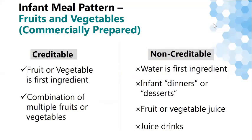So if you're not preparing the food in your kitchen and you're buying commercially prepared fruits and vegetables, we're going to figure out here which ones are creditable and which ones are not. To be creditable, a fruit or vegetable has to be the first ingredient. It can be a combination of multiple fruits or multiple vegetables or a combination of both. Non-creditable commercially prepared fruits and vegetables would be when water is the first ingredient, if it's an infant dinner or dessert, a fruit or vegetable juice, or a juice drink.